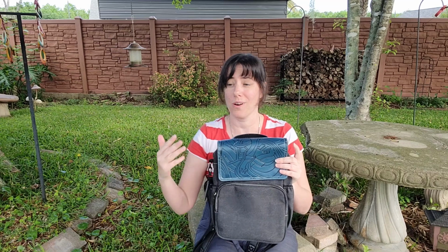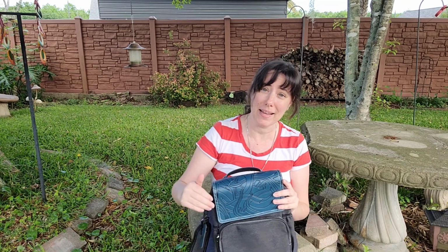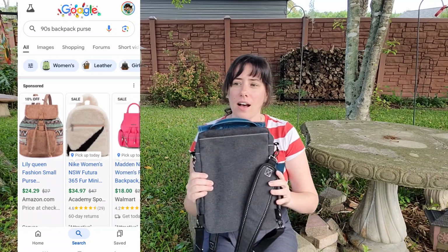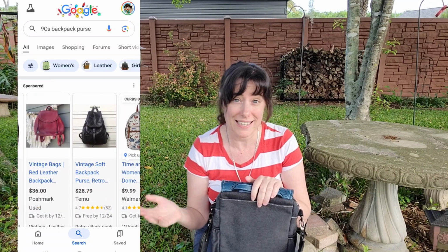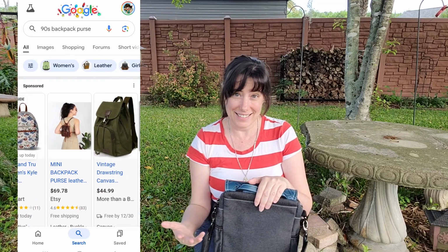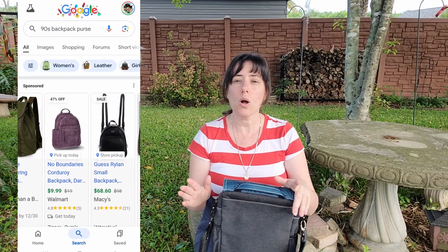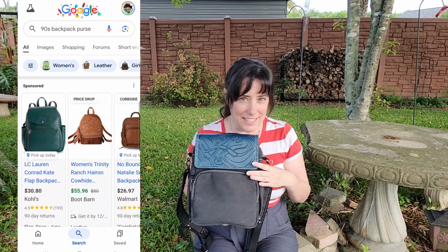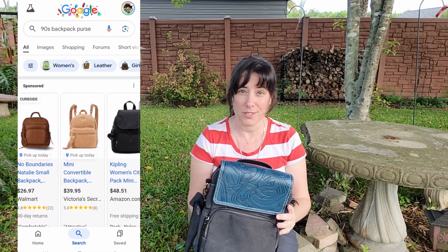Backpack purses were a thing in the 90s. They are making a weird comeback. You don't have to do it like a backpack, but I feel like the backpack is probably the orientation that makes it the most unique and the least purse-like, and it's still basically a purse. Again, nothing wrong with that, but you don't need to buy Jazza's purse to have a purse to hold your art supplies.